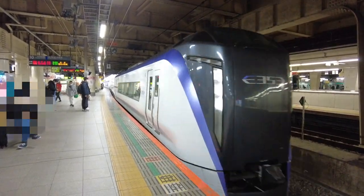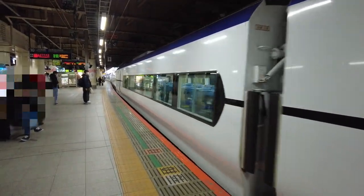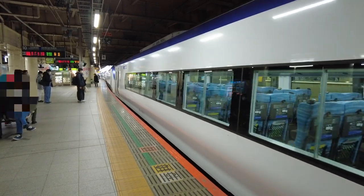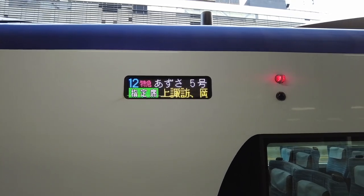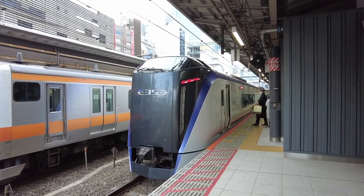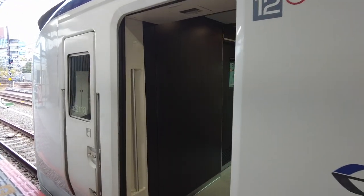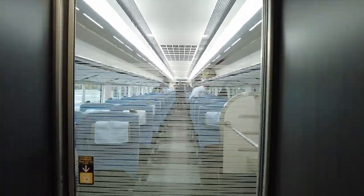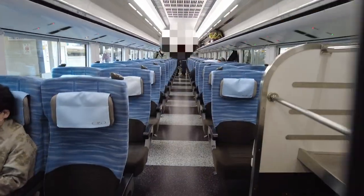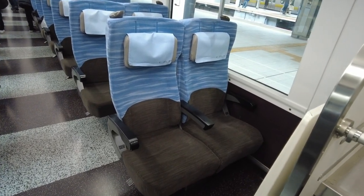The train has 12 cars. I booked a seat in the first row on the left. Restrooms are available in cars 1, 2.